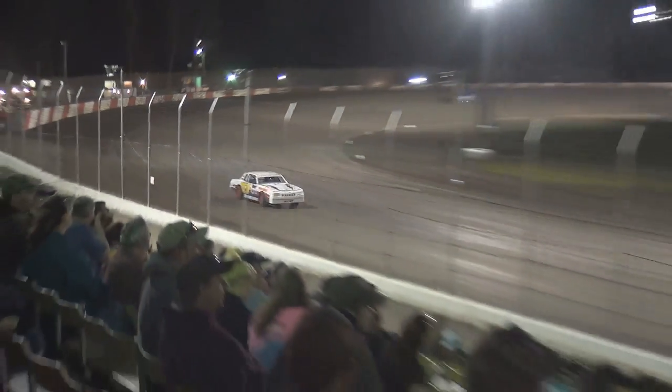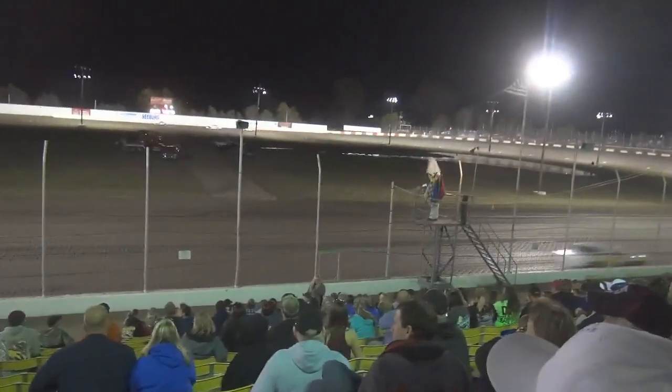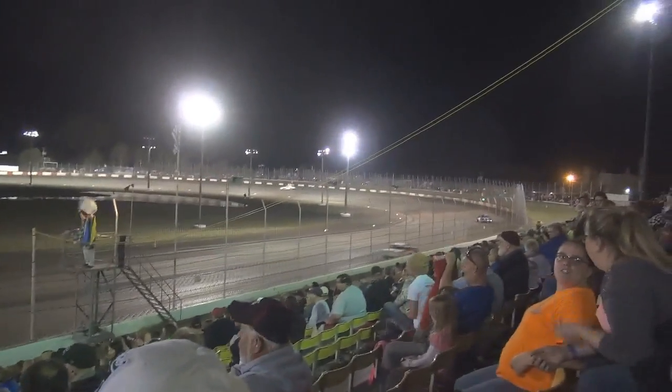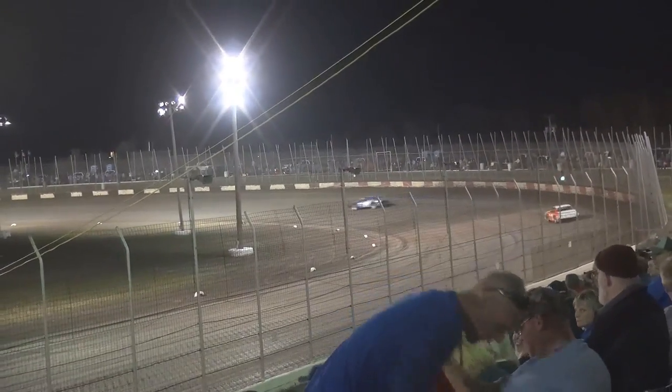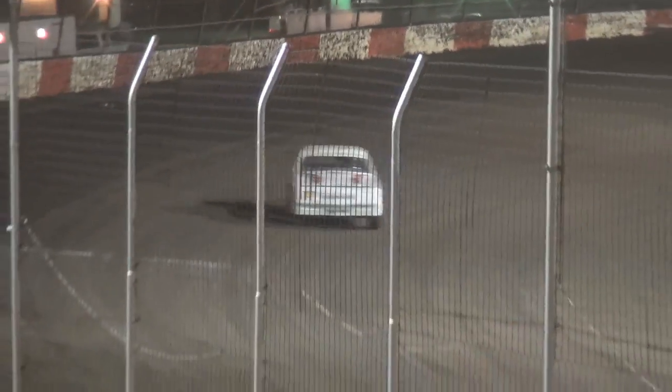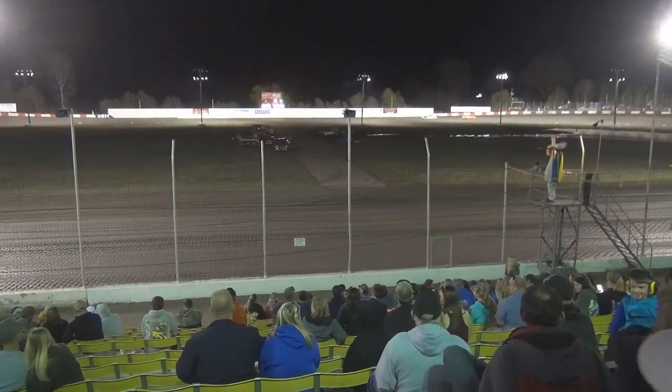White flag waves for the 27C of Jason Ryan down the front straightaway. Good run for Jay Barnes. He holds down that 2nd spot. And here come your leaders off of turn number 4. First feature of the evening, checkered flag waves for the 27C of Jason Ryan.